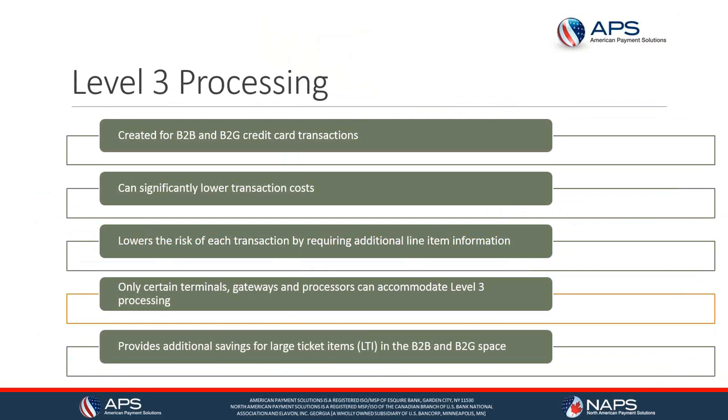Since it's a relatively new program, a lot of people don't fully understand it. But from a 30,000-foot view, Level 3 processing is designed for Visa and MasterCard corporate and government cards to lower the fees. So typically on these transactions, if you're on interchange plus, it's about 2.6 to 2.7%.